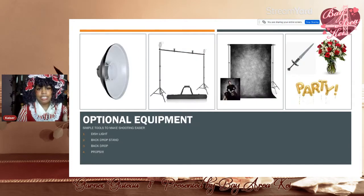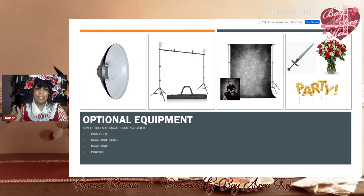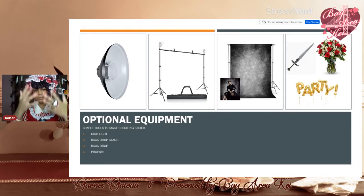Okay, so this is optional equipment that you would need for creative photography. I think a dish light, if I had to pick between a dish light and a ring light, I would definitely pick a dish light. A dish light has really nice diffuse light. It's not super harsh like a ring light is.